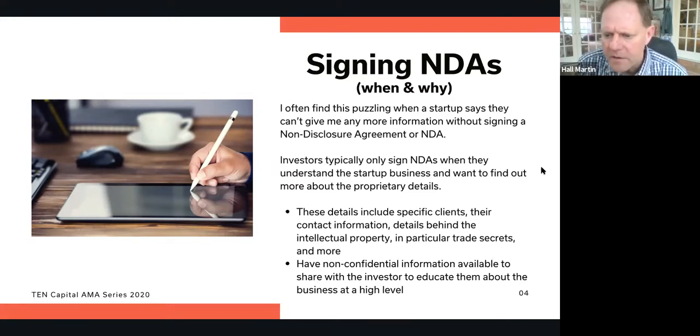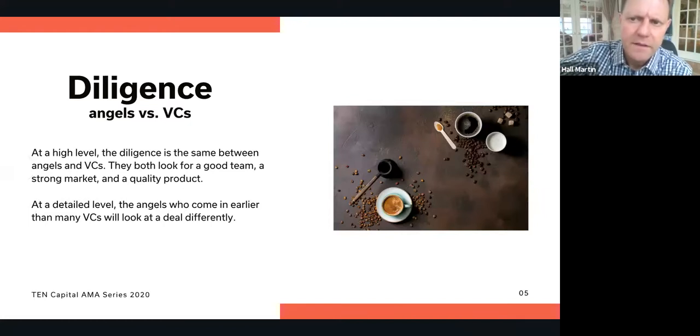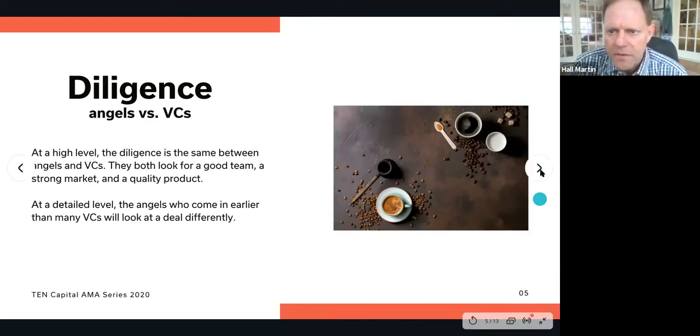So if we go to the next slide, one thing you'll find is that diligence ranges widely. Some investors have a very detailed, very rigorous process, and others have a very casual, very high-level process. So be prepared for many kinds of diligence. And in particular, you'll see a difference between angels and venture capital.